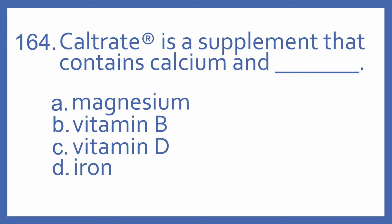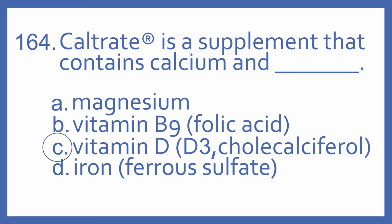Number 164. Caltrate is a supplement that contains calcium and blank. A. Magnesium, B. Vitamin B, C. Vitamin D, or D. Iron. And the answer is C. It's vitamin D, actually vitamin D3. It's cholecalciferol. Remember, vitamin B9 is folic acid, and iron is ferrous sulfate.